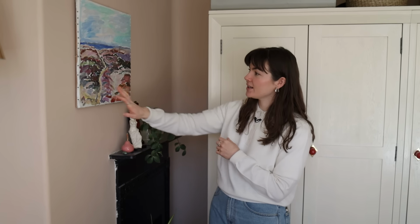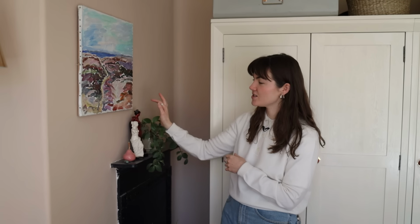And with this one again, I just like the textures of it. I just like the colours of it. I quite like art that creates a sense of calm, I suppose, particularly in the bedroom. And that's what I got from here.